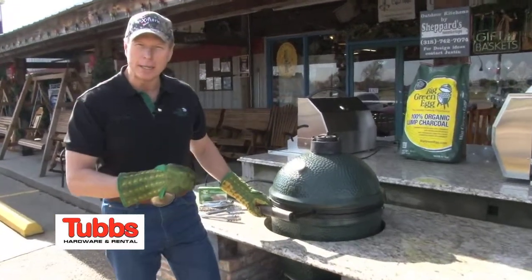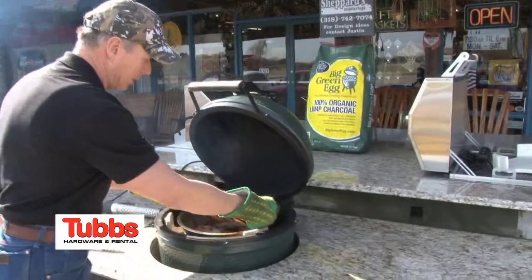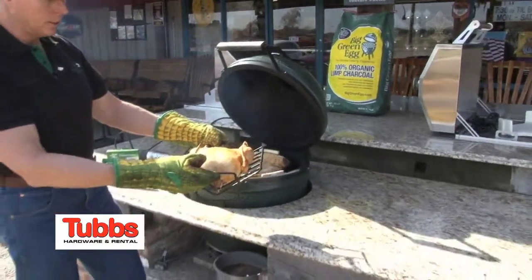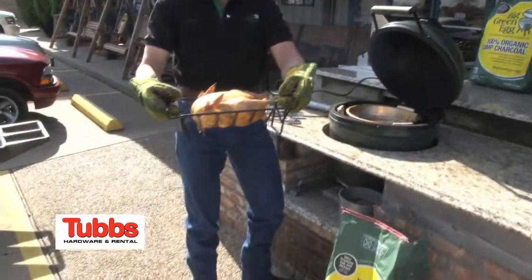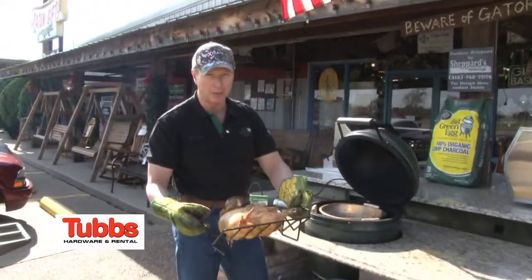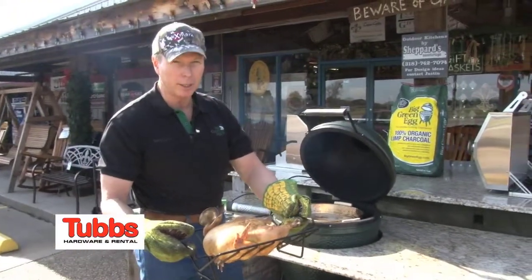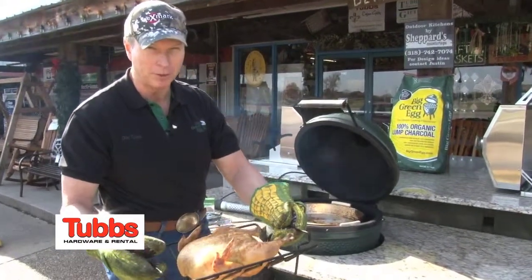Well, guys, it's been about 45 minutes. The chicken's ready. I'm fixing to take it off the Big Green Egg. You can just pick it up on the V-rack, take it in. Look at the juices on that thing dripping. Guys, I don't want you to see me on camera eating this thing because it's gonna be messy. This is a juicy chicken and I'll make a fool of myself on camera.